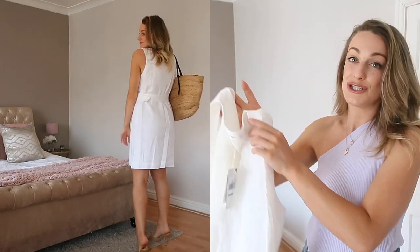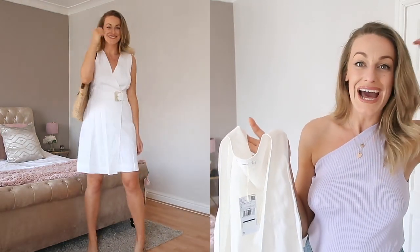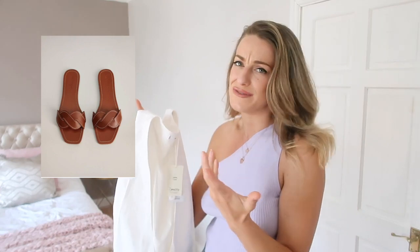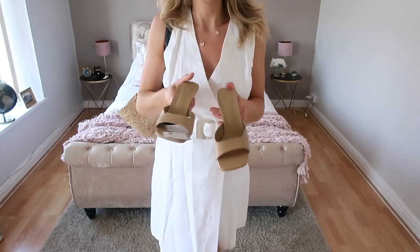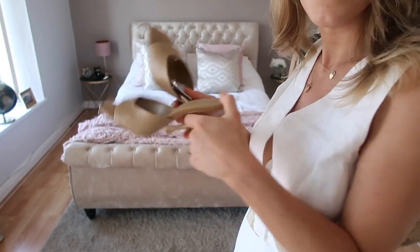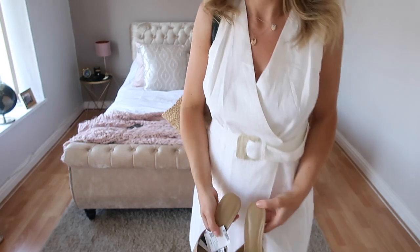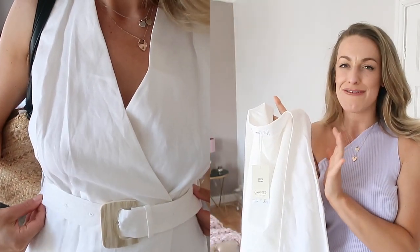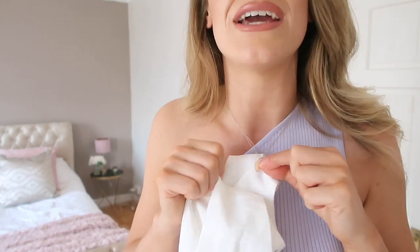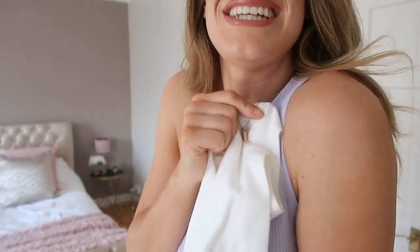But again, this could be super casual in the day with a nice straw hat, nice straw bag, maybe some really easy tan flip-flops. Or you could wear this in the evening with a nice little pair of heels, a nice nude clutch, and this would just look effortlessly chic. Some nice gold jewellery. I always think gold with a tan and white just looks so effortlessly classy. I think it's so classic and feminine and just, ooh, I love it. Literally gold, white, tan.